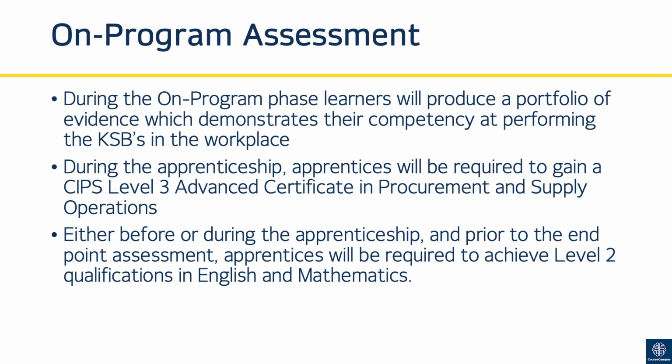Also in the on-programme stage, you would then look to complete these assessments. So the first assessment during the stage is the portfolio of evidence. This is a portfolio of evidence which demonstrates your competency in performing the KSBs in the workplace, and it is largely based around tasks which you'll complete. So you'll produce some evidence around a task that you complete, and that should cover a number of the KSBs in your portfolio. All of the KSBs have to be covered, and ideally they're covered more than once, so you can show over a period of time and in different contexts and situations.